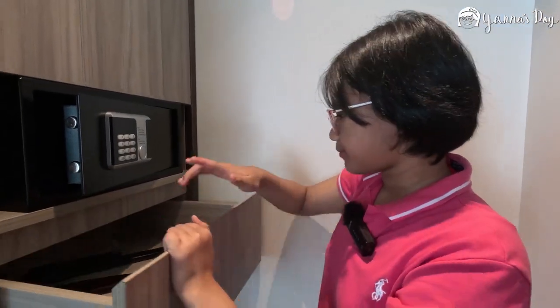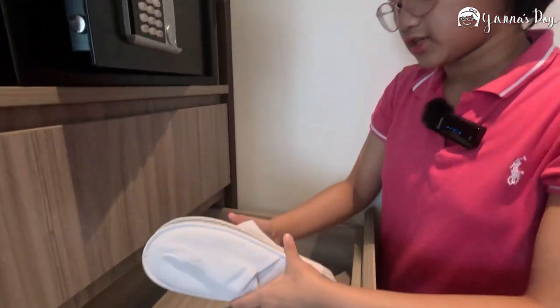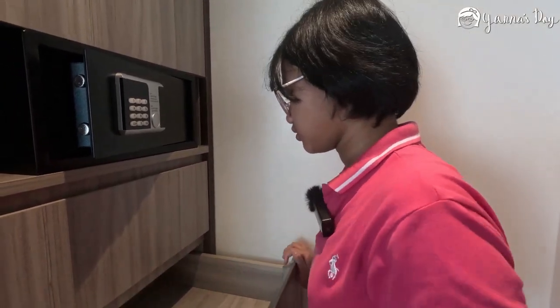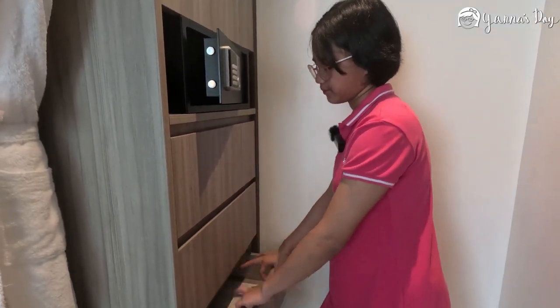And a measuring cup. And then in here, there are the slippers, which are only 2 pairs of slippers. But I think we brought our own slippers, so it's okay. And you can actually request for more.